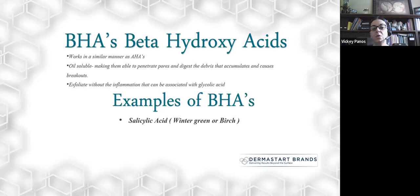A beta hydroxy acid is made to exfoliate without inflammation, and we don't have to use a glycolic for it. It's also oil soluble, which makes it great for the buildup of sebum. So you can imagine this works really well because of its anti-inflammatory properties and the fact that it's oil soluble. It works really great on someone who's acne prone, comedone prone. It's my go-to for all of those clients.